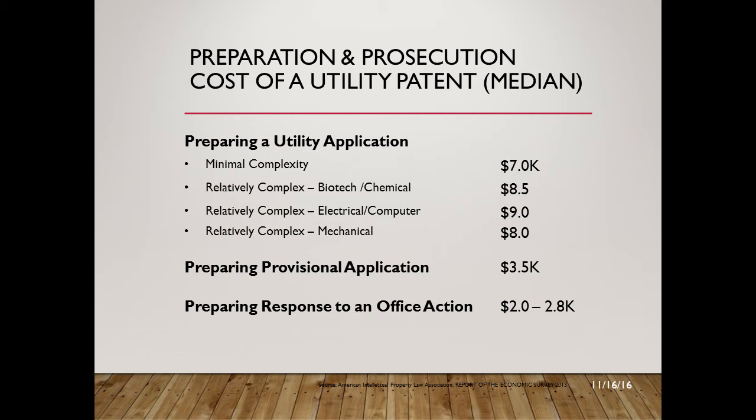Here is some median cost of preparing and prosecuting a patent. That is, the money you would pay to a patent attorney or agent. A typical provisional application costs roughly about $3,500 to prepare. A typical utility patent costs roughly between about $7,000 and $9,000 to prepare. And a typical amendment costs roughly between about $2,000 and $2,800 to prepare.